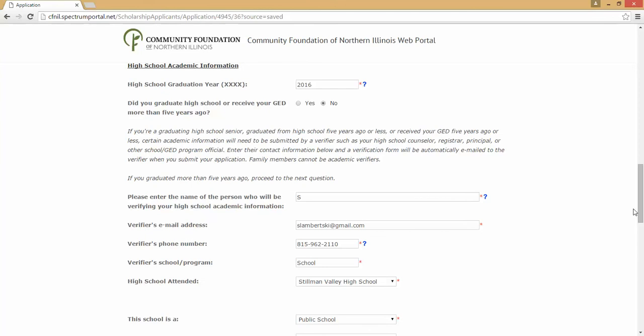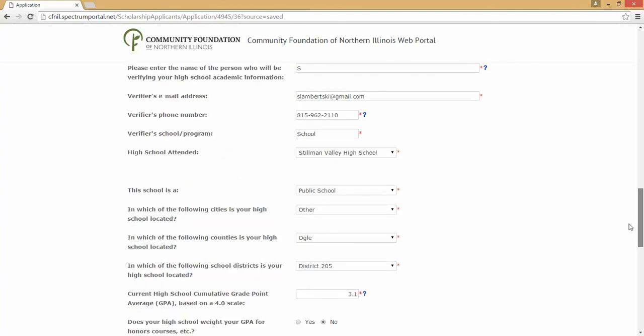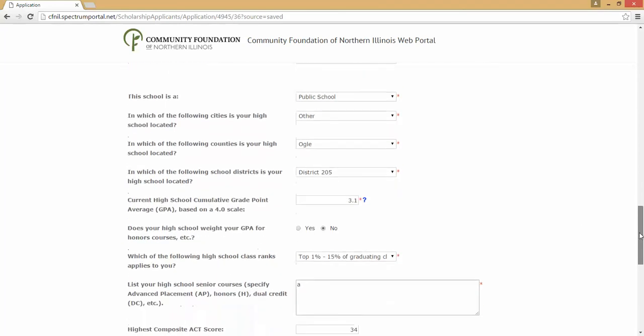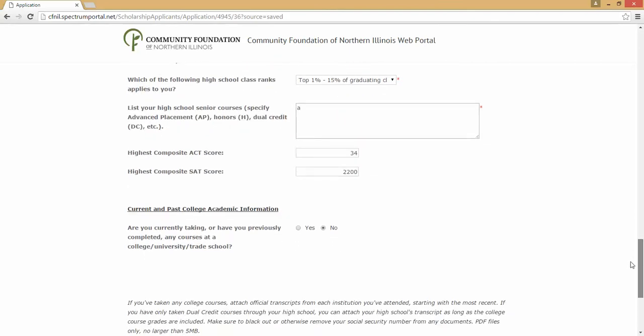You'll also need to provide an academic verification. So this is probably going to be your counselor's office, but it could be the principal's office, it could be the registrar. You need to contact them to find out who can confirm what you tell us about your GPA. So for example, you'd put in your counselor's name, their email address, and their school. You don't have to do this unless you've graduated within the last 5 years. And once you're completely done with the scholarship, then they will get an automatic email asking them to fill out a form. This is the same process as your recommendations.